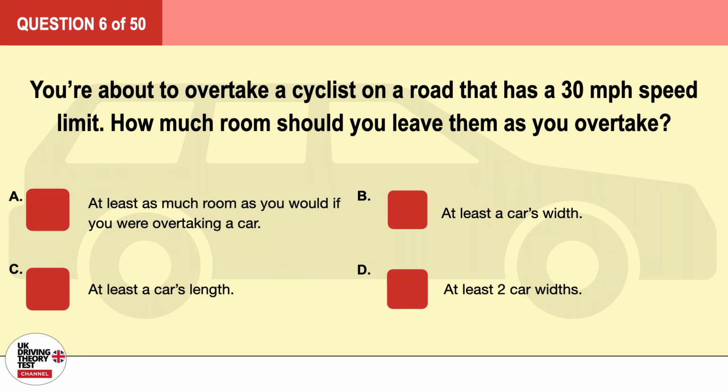Question 6. You're about to overtake a cyclist on a road that has a 30 miles per hour speed limit. How much room should you leave them as you overtake? A. At least as much room as you would if you were overtaking a car. B. At least a car's width. C. At least a car's length. D. At least 2 car widths.